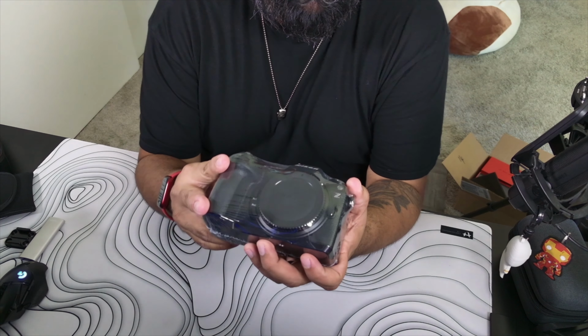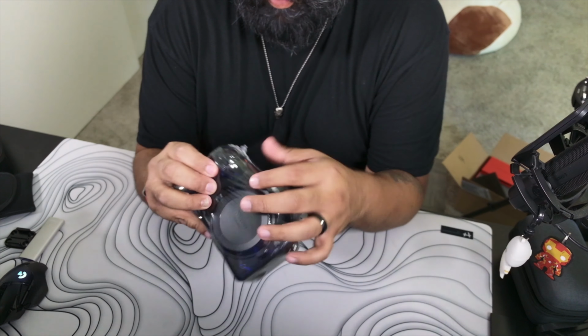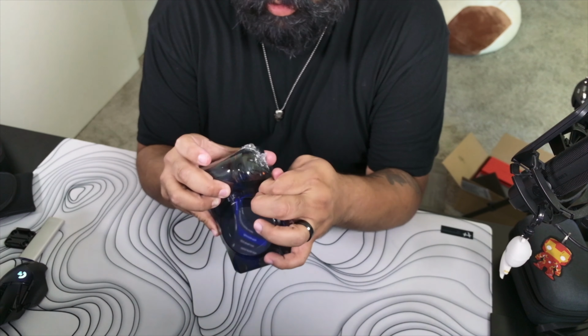I did run into some quirks while working with the camera, and it was a brand new model. I took the plastic off and everything, but it was a loaner, so take these with a grain of salt. Maybe it was just my device, maybe it just wasn't updated because the firmware wasn't released yet. But here are some of those quirks.